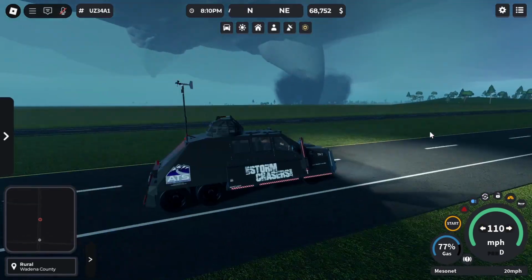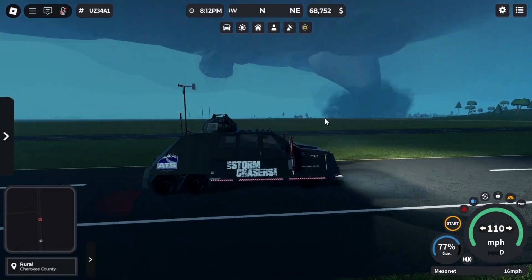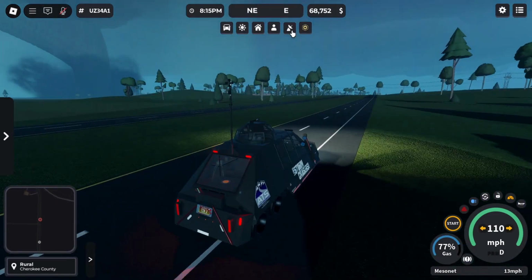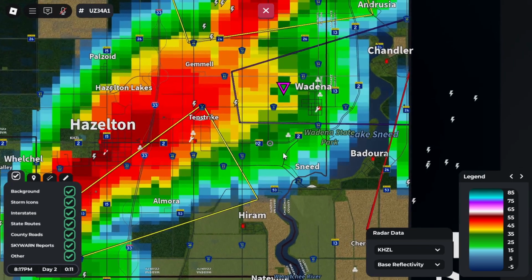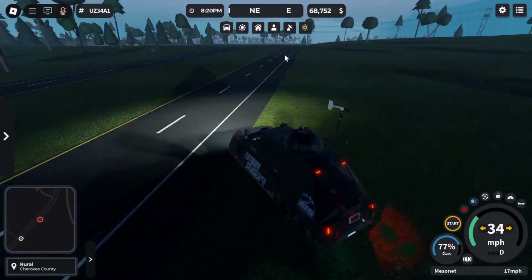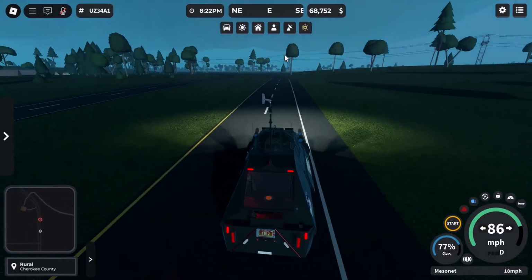Goodness, guys, this tornado is sidewinding like crazy. It might be hard to get an intercept on this tornado. Let's take a look at radar. It's about to slam into Adina, and we're going to get on the road. Get on the road. That's not the road. Oh my goodness. This dude does not know how to drive. Goodness. Yeah, I don't have a license.